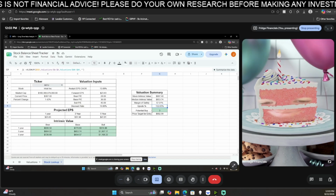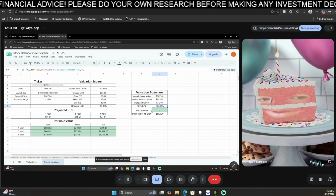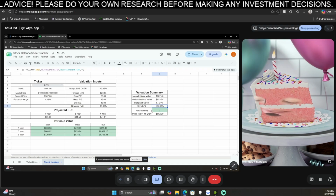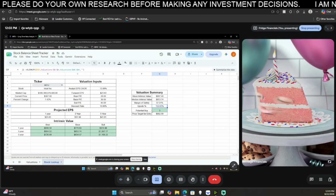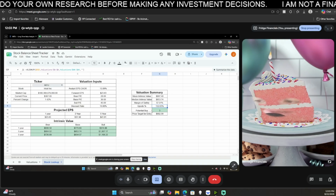But again, I don't think these numbers are guarantees, so it might be more like a 50 or 60% upside because we can't guarantee that it's going to be like this for all time, especially with the earnings coming out. These numbers are going to change for sure. And when I update these numbers in the spreadsheet here, we'll see what happens. But for right now, I like this stock.